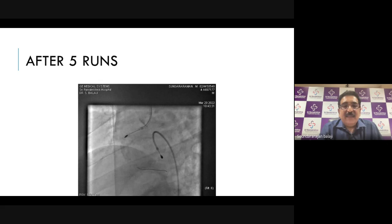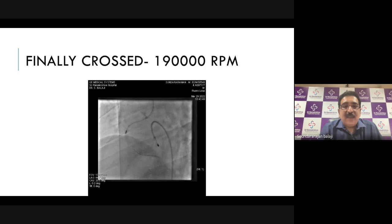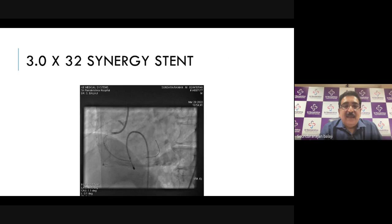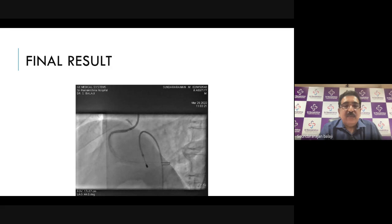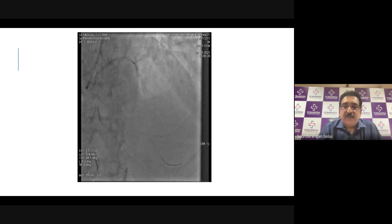You can see the calcium still there. Finally, we were able to cross with the burr, as you will see shortly, at 190,000 RPM. You can see the burr pecking, and see it has gone through. So we are able to burr the lesion, and then we deployed 2 stents in this artery. And this was the second stent, and this was the final result. You can see a really excellent outcome of this angioplasty.